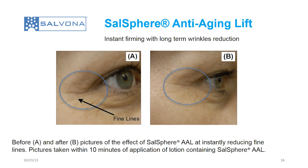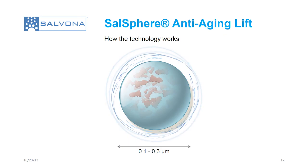SalSphere Anti-Aging Lift is typically used in a foundation or a lotion before applying any type of makeup. The technology is based on microspheres. Again, the microspheres contain two compartments, the core and the shell. This is a little bit complex structure, so I will go through this very slowly. Let's talk first about the hydrophilic polymer shell. It contains three different ingredients.